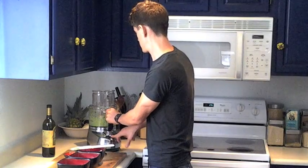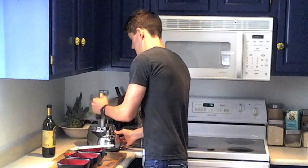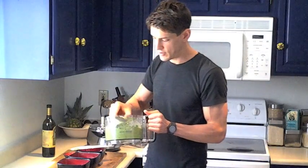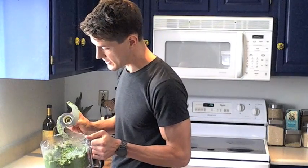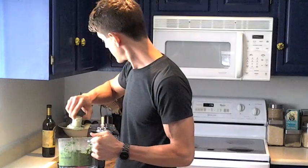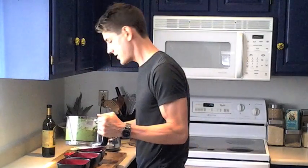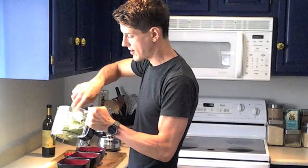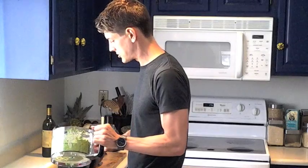And voila, we're done. So now what we have is a beautiful walnut parsley pesto that also has lemons, which are really alkalizing, garlic, and olive oil. So a bunch of healthy fats and a bunch of antioxidants to fight off all the damage that's caused by pollution or the chemicals that get into our body.